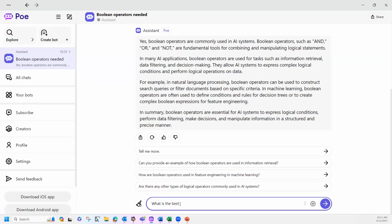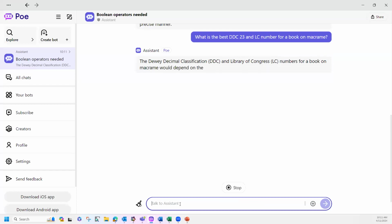Now, I've been playing with this for a while, so I don't actually have to put in Dewey Decimal System. I can just type it in. But the very first time I used it, I did kind of spell them out, and it seemed to remember that. Macrame. You don't even really need the question mark.